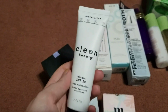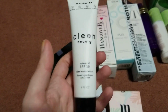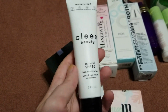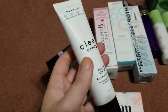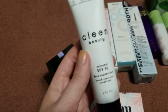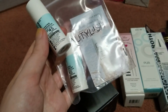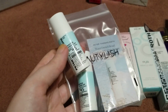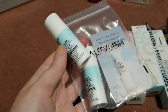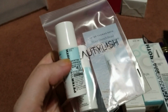I've got other SPF and sunscreen things that I think are going to be better than just this one right here. I got it because I was going to do a whole video on Clean Beauty and it just never happened. I haven't opened it, so it's going to go. As well as these, I think these were from Beautylish. I tried one of them, wasn't really a huge fan, so there you get a nice amount of product in these, but I'm just not going to use them because I didn't like how it worked on my skin.